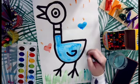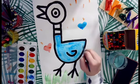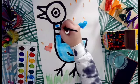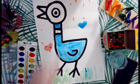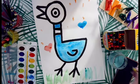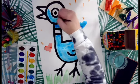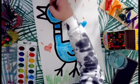Okay, almost done with his body. I mainly want to make sure I don't get it outside of my ink line. And then I'm going to come up here very carefully. Paint in right there. Look at that. So we have that. Now we need to do his face. I don't want to do his eyeball. Just want to do his round face. Just like that. Since it's dry, I can go over that ink and be A-okay with it.